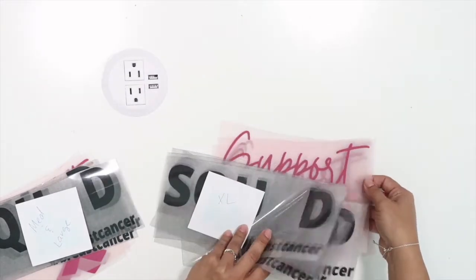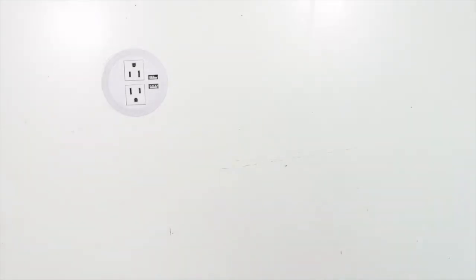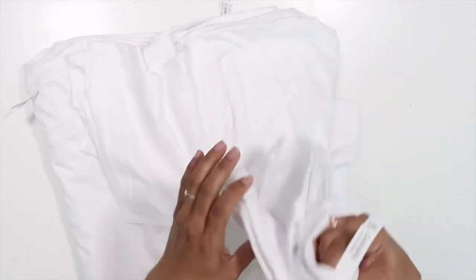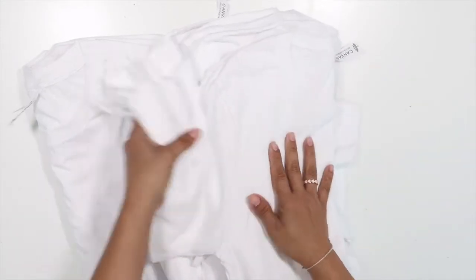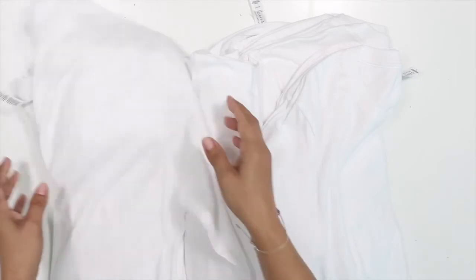And I have everything sized. These are for my XLs, and these are for my mediums and large. And here, so I bought a whole bunch of shirts. I believe it's 14 in total. I can't remember. But I bought them all white. So this is what they wanted. So I went ahead and got them all white, and I have some mediums, and we're doing one medium that's long sleeve that they wanted. So one of them's medium, long sleeve, and the rest are short sleeve.